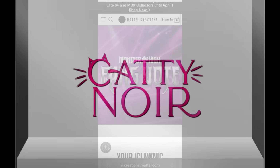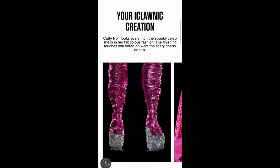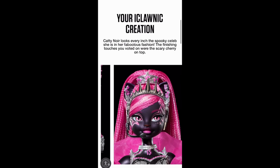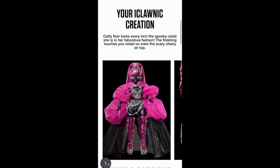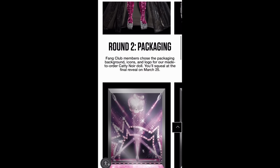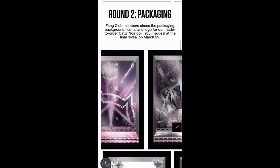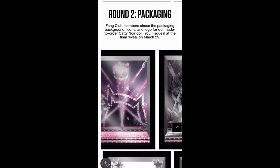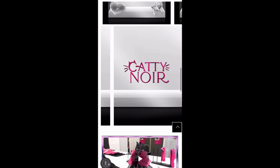So yeah, I think those are good options, but also kind of boring because they're just such basic things on a packaging. I thought it would be more interesting to be part of the packaging decision making, maybe the shaping of the packaging, something we could vote on. Maybe a different shape, like a circular shape, or even a star shape. The round 2 packaging decisions are now closed, by the way, and we're gonna get the official reveal on March 25th, so that's what it says on the website.